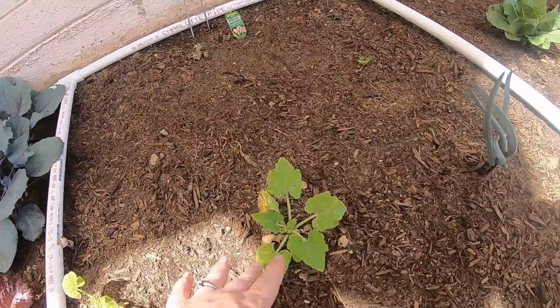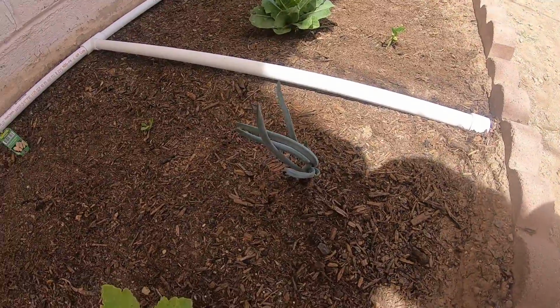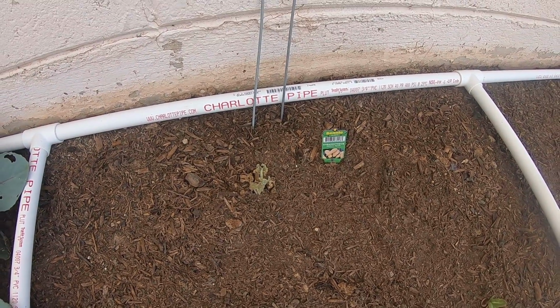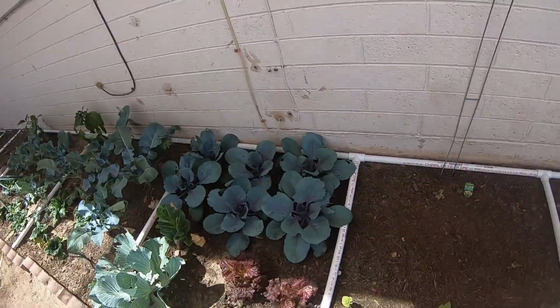These are my zucchinis. That one's doing a lot better than this one over here. The one random onion right there. My straight neck squash, however, is not doing so well. So I'm not sure if that one just got too burnt or what, but it's not doing great. There's a teeny tiny lettuce randomly in the mix over there.